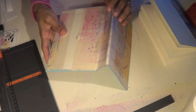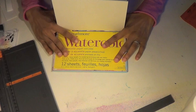Okay, so lots of gluing, done and done. That's glued on. So the next thing is to glue this on, and I feel like you guys have seen me glue things on enough that you probably don't want to watch this, but I'm just going to glue it down just like so.